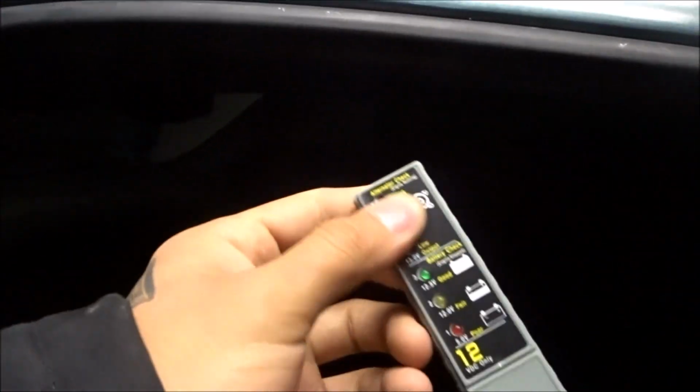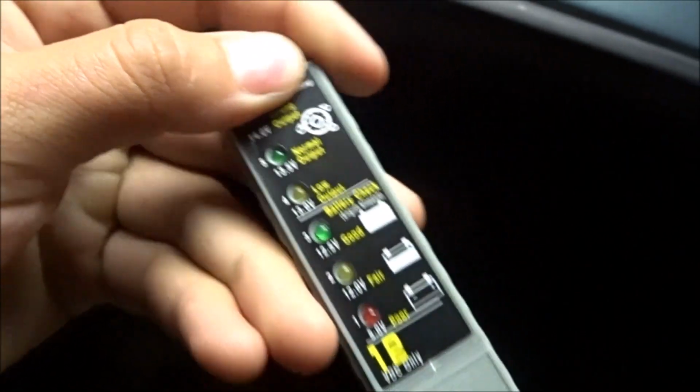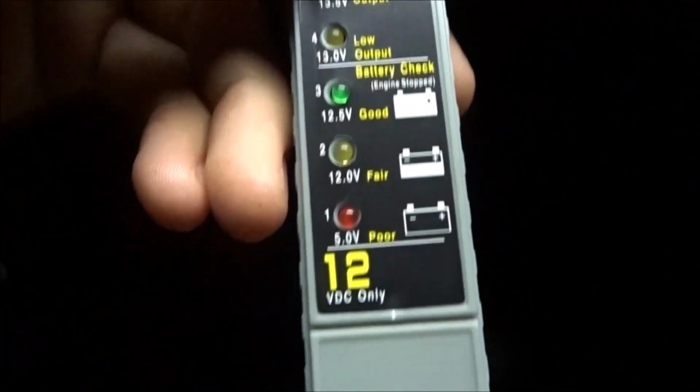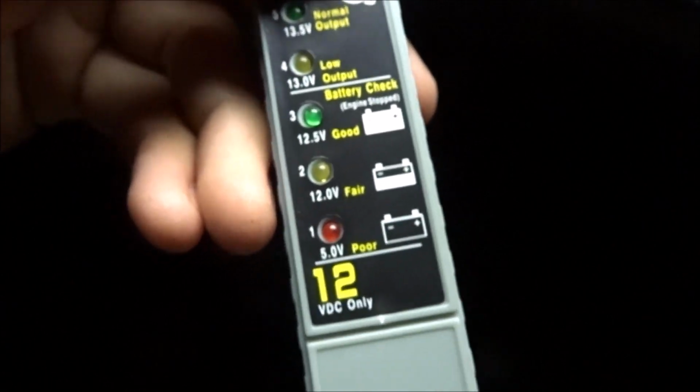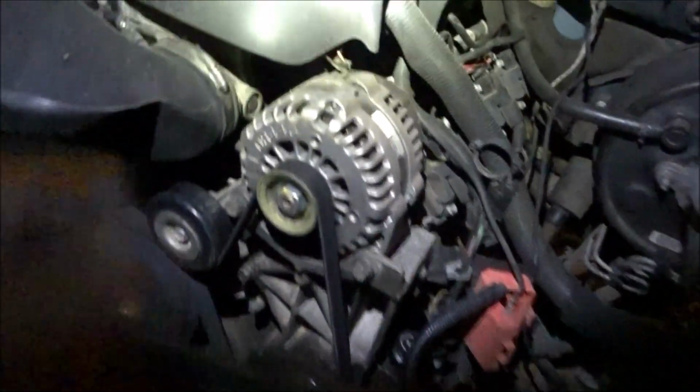And I tested the alternator with this little tester thing. And it says low output. And then it had a real dim light on normal output, and then all three of the battery lights were on. So I went and just picked my battery up because I dropped it off so it could charge. So I'm about to put my battery back in and see what happens. If it's still doing the same crap, then that's the culprit right there, which I think water must have got in it or something.